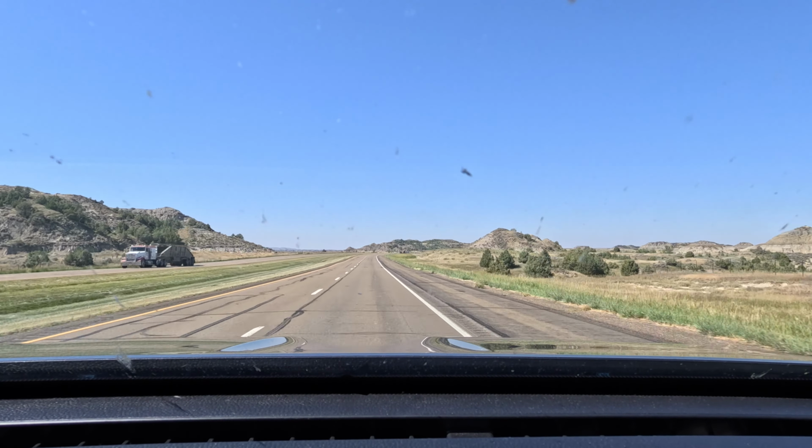All right, so we have eaten our lunch in Medora, North Dakota. We've just entered Teddy Roosevelt National Park. I paid, got my park pass, and actually I was able to get an annual interagency park pass that's good at any national park for a year, since we're going to be here and over at Yellowstone for a week on this road trip. That cost me $80, and that gets me into any national park for a year, so I think that's a pretty good deal.